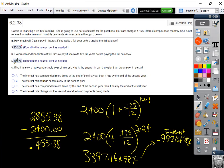So then the last one: if both answers represent a single year of interest, why is the answer in part B greater than the answer in part A? Well, she's paying interest on this interest up here. The interest has compounded more times by the end of the second year. It's not continuous compounding. That seems reasonable. And the interest rate doesn't change, no. So this one, because you've actually done 24 periods where the other one was only 12.